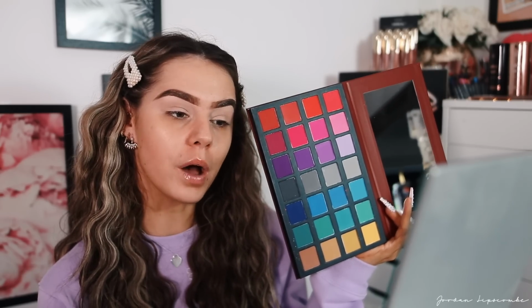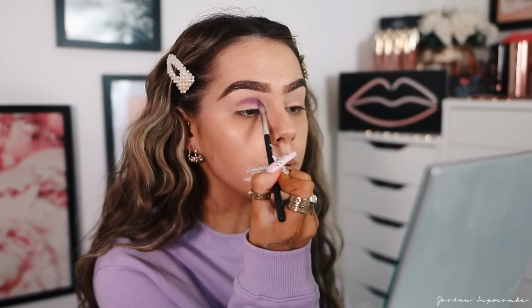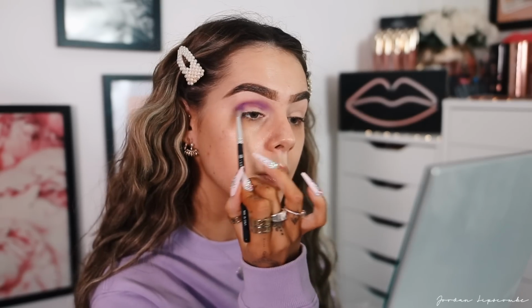I think I want to use purple today. Clearly I'm feeling a purple vibe, so we may as well just roll with it. Right, starting off with this color purple here, which is the medium one. Whoa. Hi, pigment. Do you know what? I was waiting for that to be really fallout-y, but it's actually not. Let's put her into the crease. Beautiful. No complaints about the pigment. Dipped back in just to build it up.